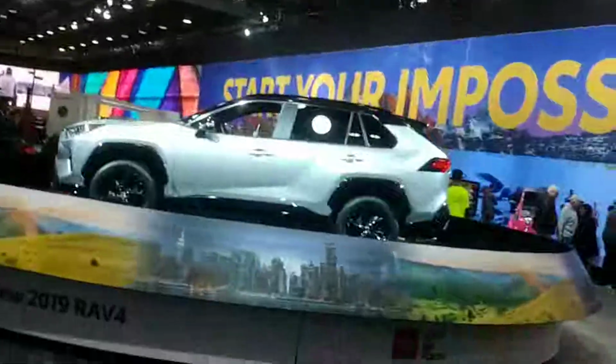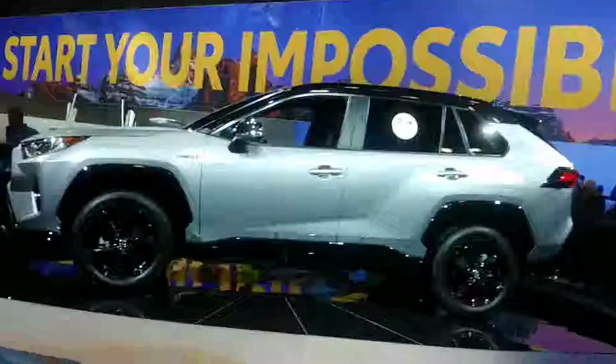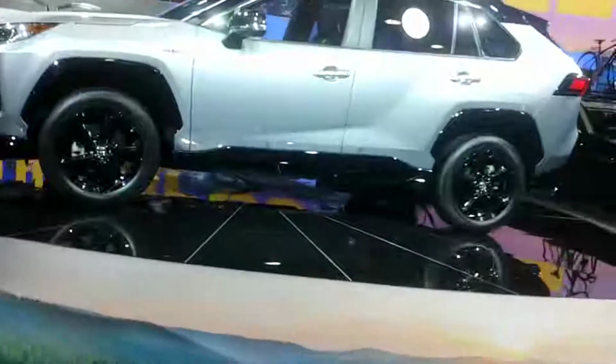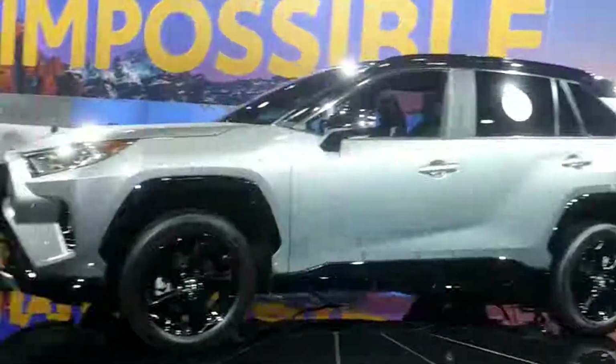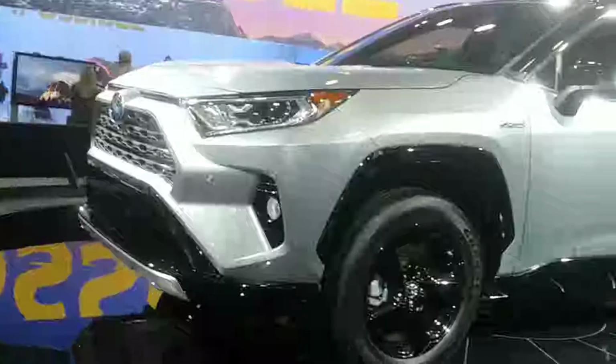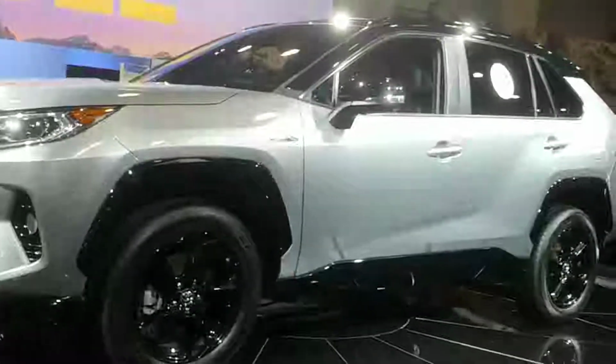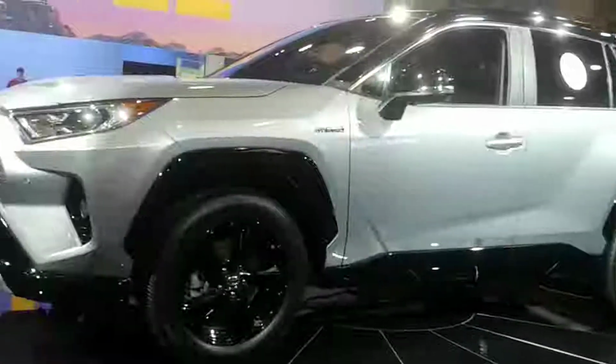Okay, that's the new RAV4. Huge evolution, huge. Oh no, I sound like him. It's very, very posh. I like that they took off all those buggy looking edges and made them nice and straight. And it actually looks like something that an adult would drive right now. I love it.